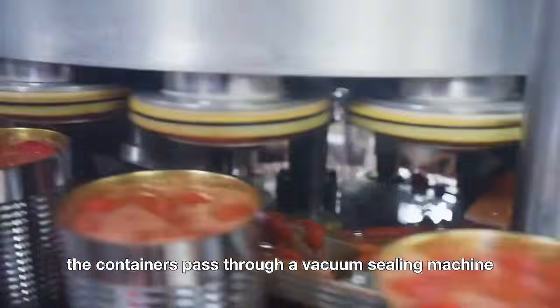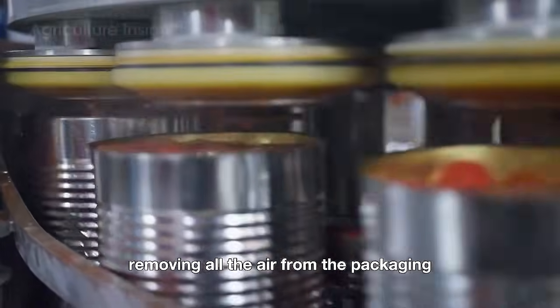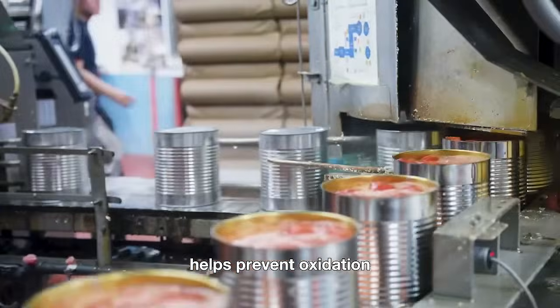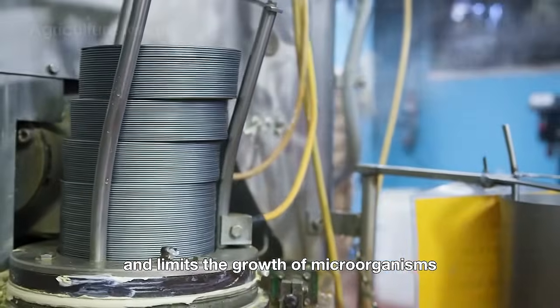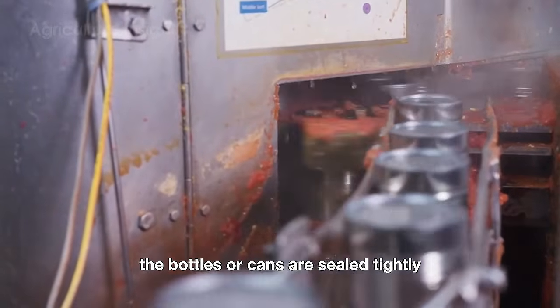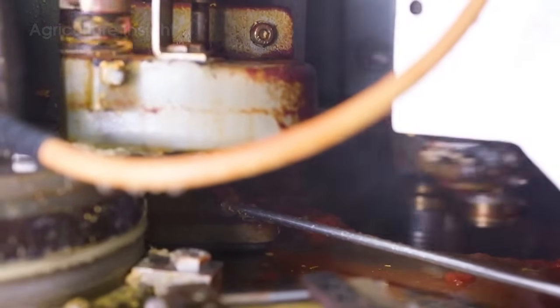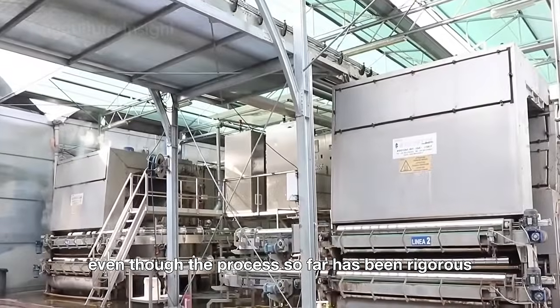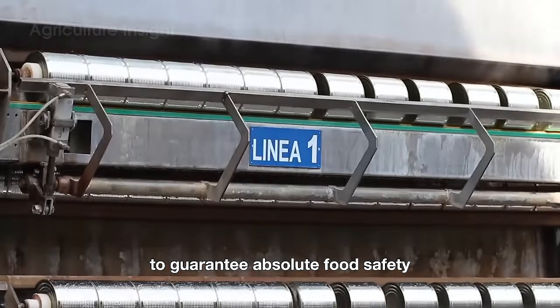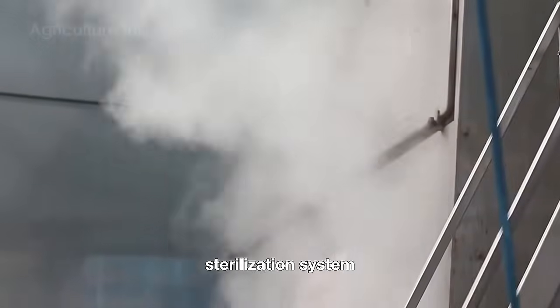After filling, the containers pass through a vacuum sealing machine. Removing all the air from the packaging helps prevent oxidation and limits the growth of microorganisms. Immediately afterward, the bottles or cans are sealed tightly using a heat press system or automatic capper. Even though the process so far has been rigorous, to guarantee absolute food safety, the sealed products are then sent to a high-temperature sterilization system.